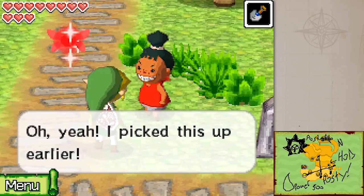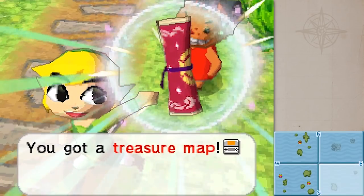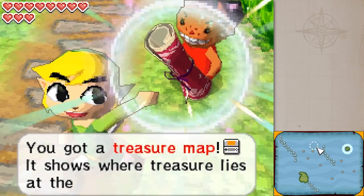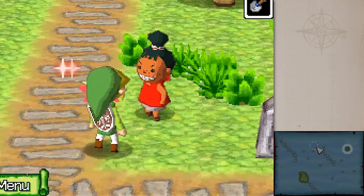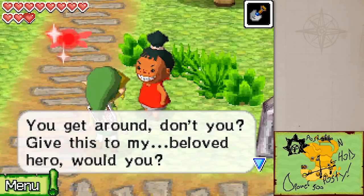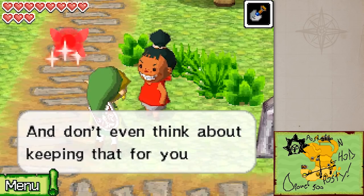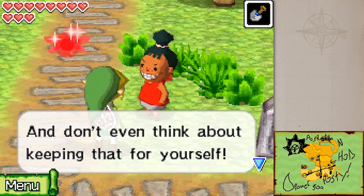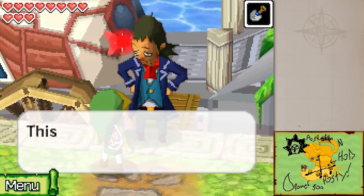Oh yeah, I picked this up earlier. You got a treasure map. It shows where the treasure lies at the bottom of the sea. You get around, don't you? Give this to my beloved hero, would you? And don't even think about keeping that all yourself. I'm gonna pretend I didn't understand a word you say and just go about my merry way. Ooh.